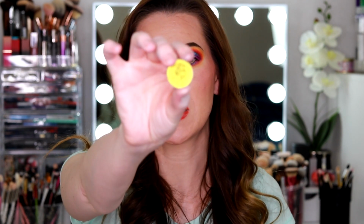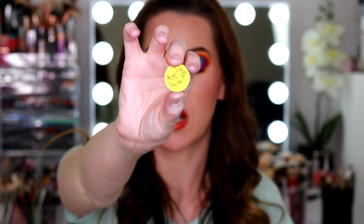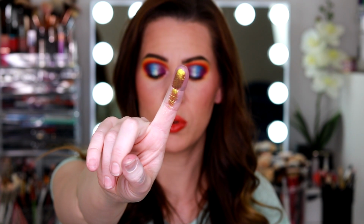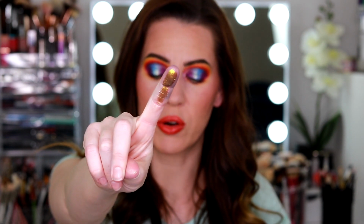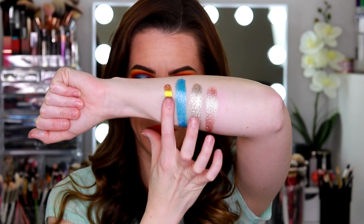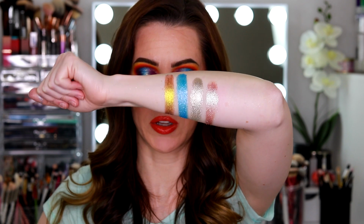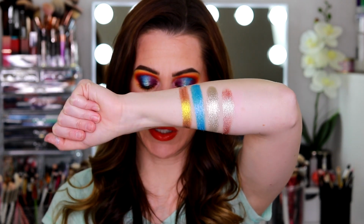The next one from Davina is called Celesta. I recently did an eye look with this in the video where I tried the BK Beauty and Britt Clark brush bundle set. And this shade here is just next level. It almost looks like a gold shade right now, but there is some green to it. They're just so stinking sparkly, and it gets me right in the feels.